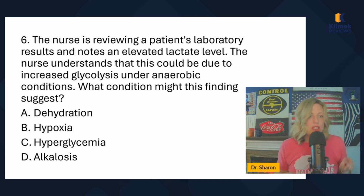The nurse is reviewing a patient's laboratory results and notes an elevated lactate level. The nurse understands that this could be due... So you don't have to wonder why. You don't have to go, well, what does that mean to have an elevated lactate level? No, it tells you right here. This could be due to increased glucose breakdown under anaerobic conditions.